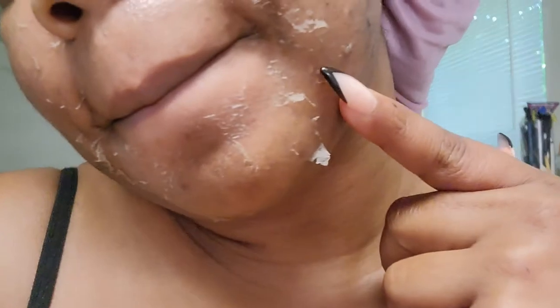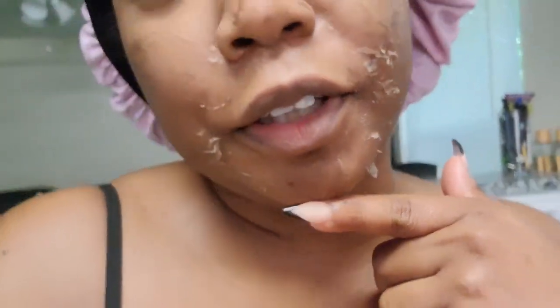So it's definitely some new skin, and I'm excited. I'm excited how it's gonna look. Day five, girl. We're on day five, and I have to go out today.